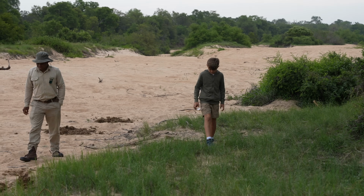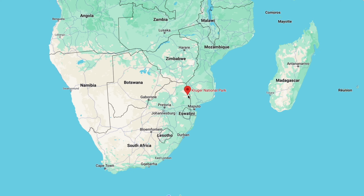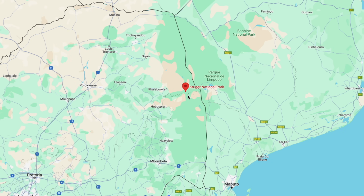We're out here in an open space so we can make sure that we don't encounter any predators or even any herbivores that come across us. We want to be as far away from the wildlife as we can, but Kruger National Park, where we are, is absolutely ginormous. It's larger than the state of Wisconsin. And we're actually in a hyper-local area called Ngala.